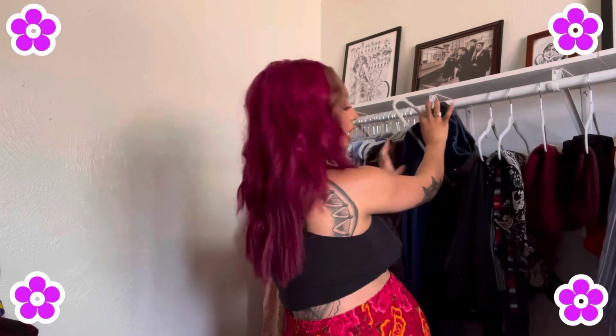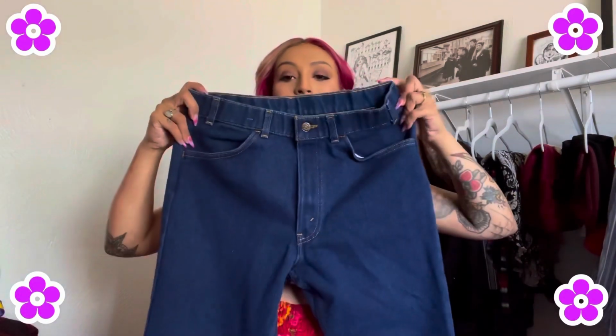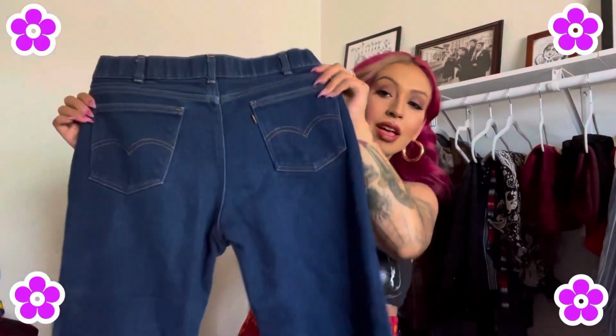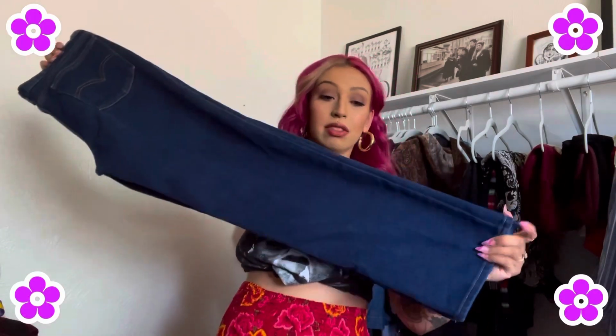Another is, oh my God, I scored big time with these. So these are vintage Levi's made in the USA, 100% cotton. So these are the legit real deal. And they're in that perfect denim color. Sorry, let me put the pocket in. They're high-waisted, and they're the black tab. So these are legit, girlfriend. I never do anything to these whenever I find them at the thrift store. I leave them original because they're just worth more to me that way. And they're such a timeless piece to have. You can't say you have a legit vintage Levi's as often, you know?